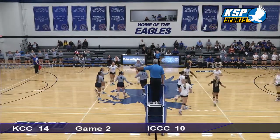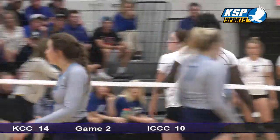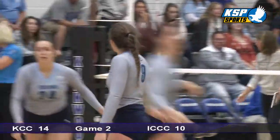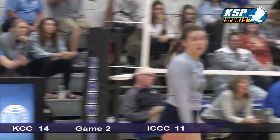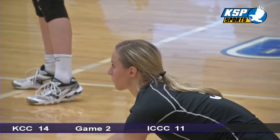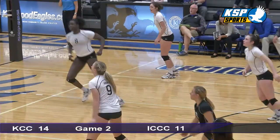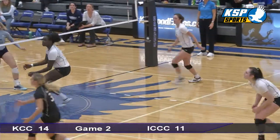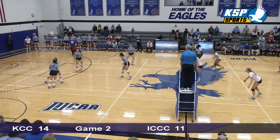There's a good tip by number 28 on the Triton side. Number 28, Azarar Goni, with a well-positioned tip, giving them a point on the board, 14-11 now. Eagles still up by 3 points. It looks like they are looking for that open hole, and it was right there where it always is. And the Eagles are really going to want to start closing that up and trying to get that hole closer to really save those points.